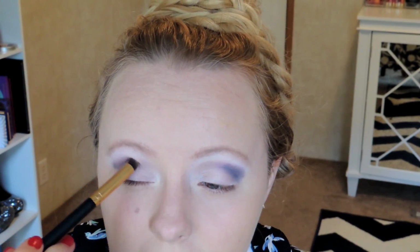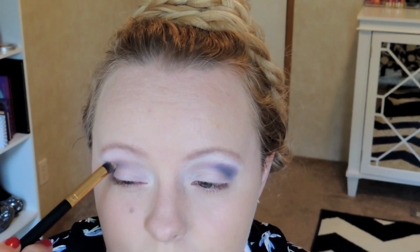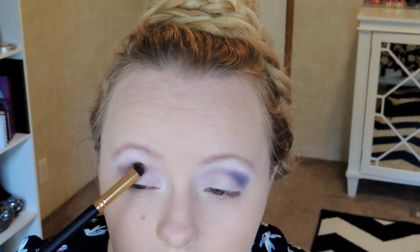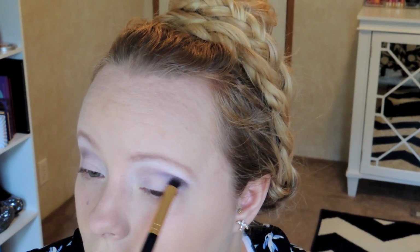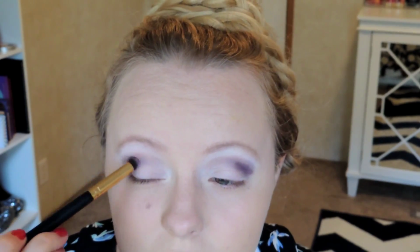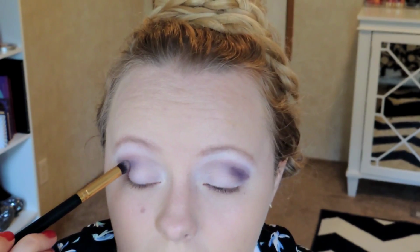I'm taking the 121 brush and I'm just blending this out a little bit. I'm trying to keep most of the darker pigment in the outer corner of my eye. It's like a reddish, coppery purple. I'm going to apply this again, just using the e.l.f. Definer brush and keeping it mainly in the outer corner of my eye. And again, just taking that 121 brush and blending out that shade.